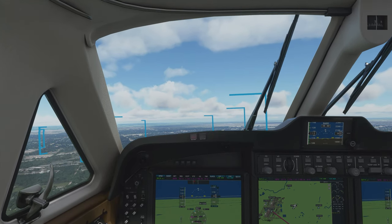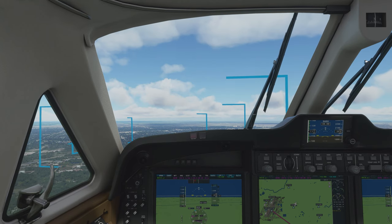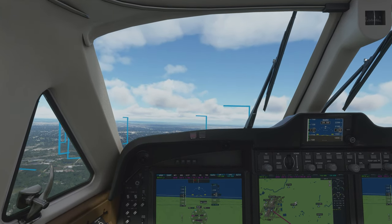It's getting a little darker outside. The clouds are building a bit. I'm assuming it's just humidity. I didn't check what the outside temperature is.